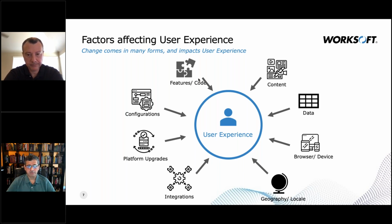It could be upgrades. I talk about cloud commerce solutions like Salesforce, SAP, Oracle. And with all of these, they have regular quarterly or more frequent, sometimes monthly upgrade cycles. All of these impact the behavior of the application and the user experience as well. You need to be able to test for these. Integrations into your backend systems, into third-party payment gateways or other product systems, you need to be able to test those. You have customers in different geographies.